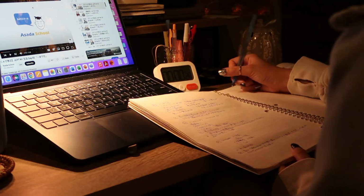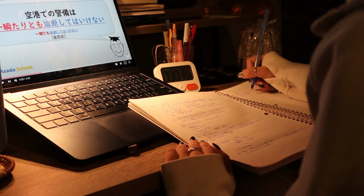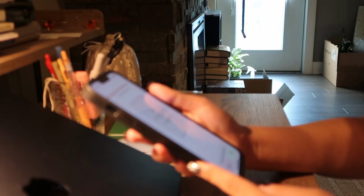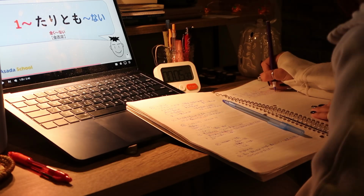Consistency doesn't mean long hours every day. Start with 10 to 15 minutes and then add more time once you've built a routine. Those few minutes might seem small, but they add up. It could be listening to a podcast, doing a quick language app lesson, or reviewing vocabulary flashcards.